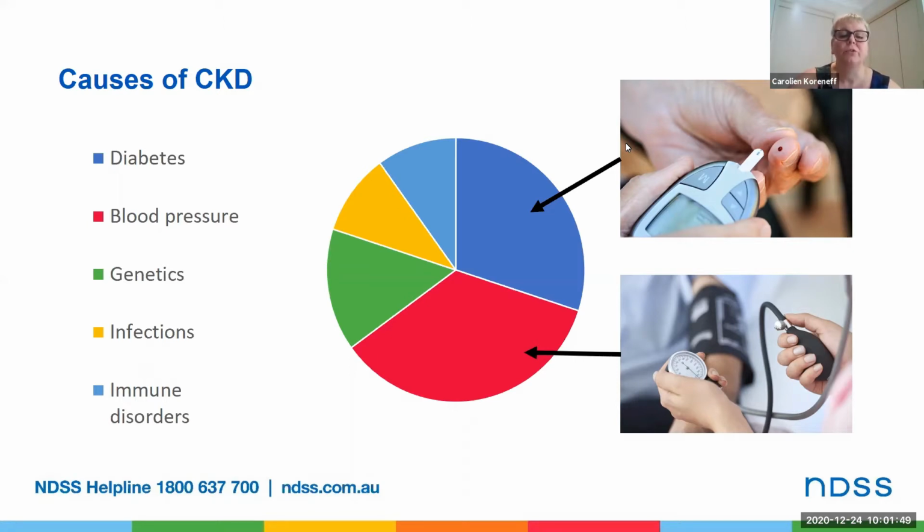These can include diseases like glomerulonephritis, which is an inflammation of the kidney's filtering units, interstitial nephritis, which is an inflammation of the kidney's tubules and the surrounding structures, pyelonephritis, a recurrent kidney infection, or polycystic kidney disease, and prolonged obstruction of the urinary tract from conditions such as an enlarged prostate, kidney stones, and some cancers.